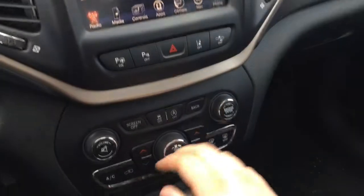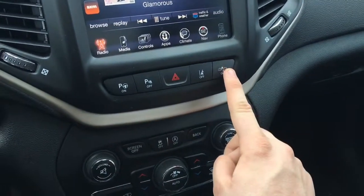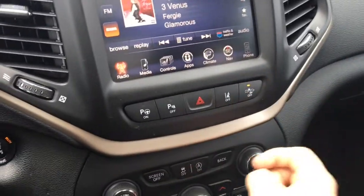Traction control, you can turn the screen off if you don't want to look at it. Touch it with your finger, it comes back on. Volume knob, mute button. You have forward collision warning, and you can turn it off by pressing that button right there. It'll let you know on the screen if you turned it off. Push it again, it comes back on.